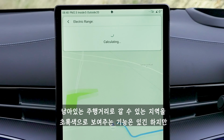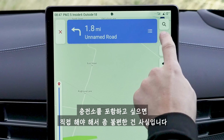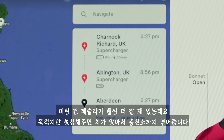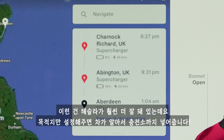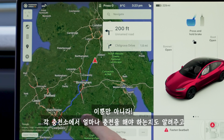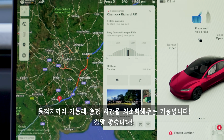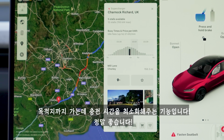There's a feature that shows you your remaining range as a green outline on the map, but you have to add chargers manually along your route, which is a bane. All this is much easier in the Tesla. You just enter your destination and the car automatically adds chargers to your route. Not only that, it will tell you how long to stay charging at each one and how full to take your battery before moving on to the next one, to give you the least amount of charging time possible for you to make it to your chosen destination.